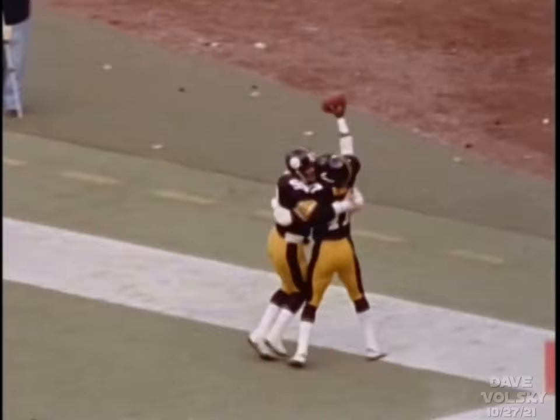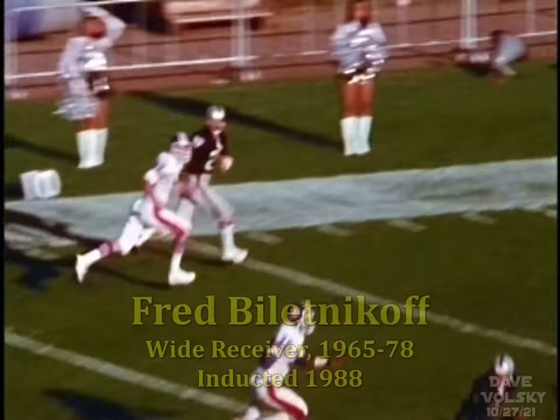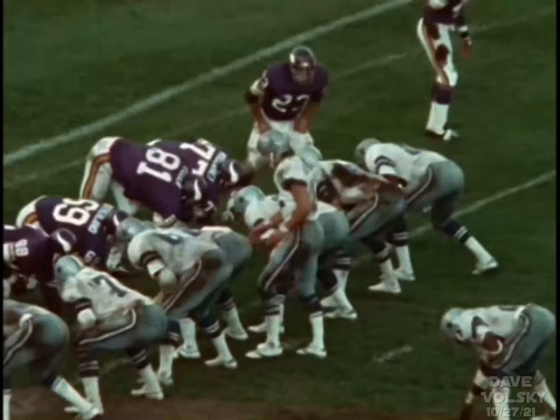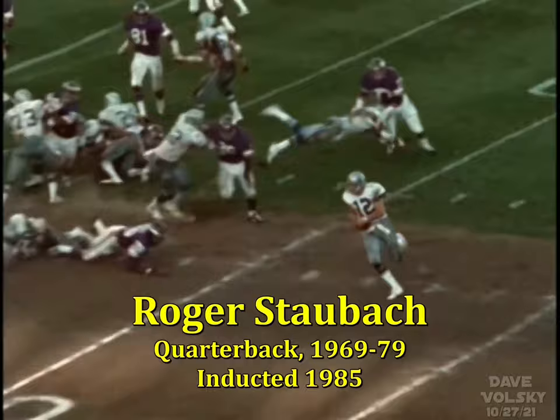Slot left, Raiders third down now, and still six to go. Deep bomb being thrown to Biletnikoff up the left side. Leaping catch, end zone, touchdown Raiders.